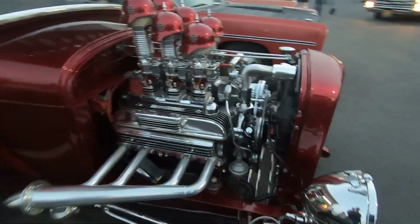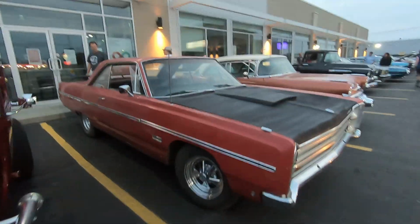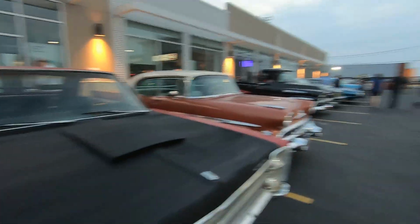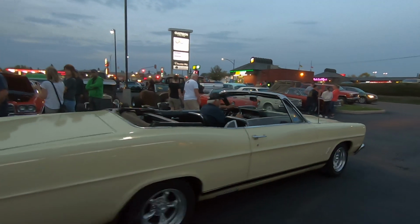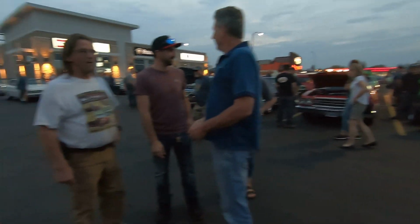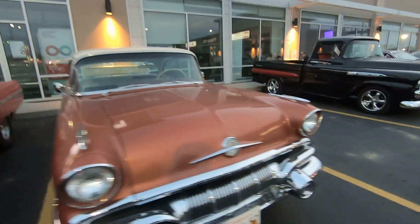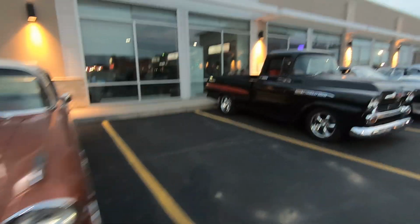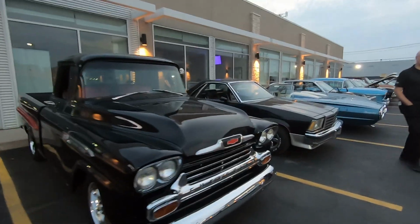So I'm gonna go to our GM friend's salvage yard tomorrow. Oh, there's Glenn's latest purchase. 67 convertible. Oh, it's all tore apart. Good turnout tonight.